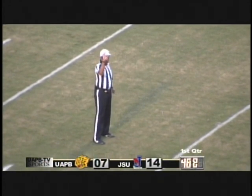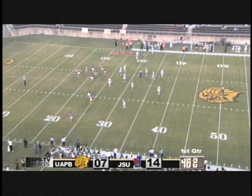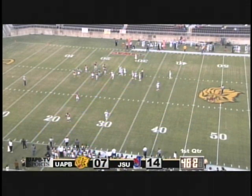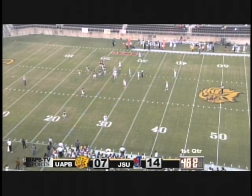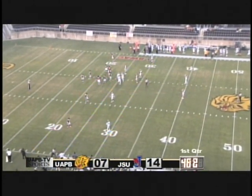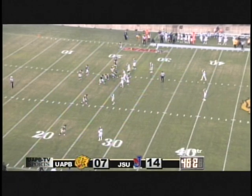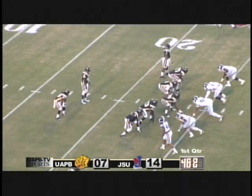Actually, had Ben used his legs again, he had some room. He had some real estate in front of him. I thought really he was going to tuck the ball under and try to use his legs to pick up some necessary yardage. 48 seconds left here in the first quarter, and the Gold Lions faced now with a 3rd down and 10 at their own 24, trailing 14-7 to Jackson State.